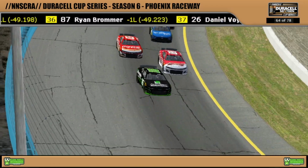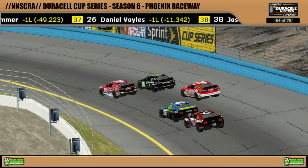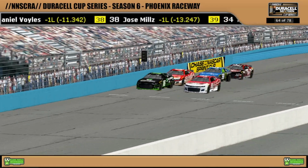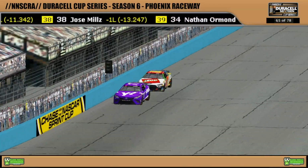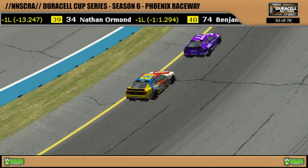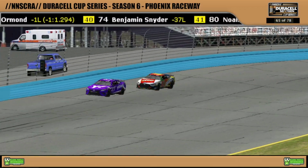Ali is clear. Ooh, not quite. Tried to chop the nose off on the 88. Jack Dunnard said, no, no, no. And nearly wrecked the 16. That's about 1.2 seconds from William Hoer back to Jack Dunnard, and time is running out. They've got to settle out that 2nd place battle pretty quick.